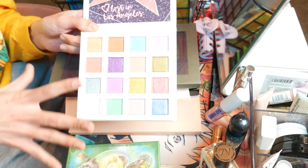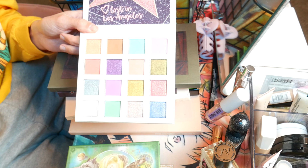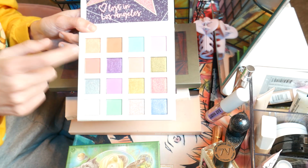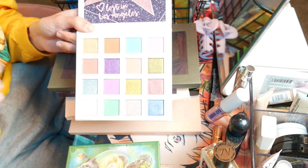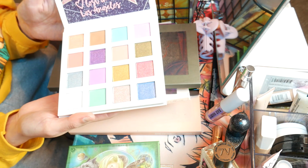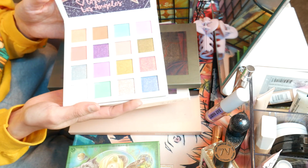And the metallics in this palette are also really, really pretty. The mattes, I think, are the best performing. I would suggest this one over the Natasha Denona Pastel palette. I think this one is still available on the BH website. Some of your Sephoras might still have it, or you can try your TJ Maxx, Marshalls, and they would have it. If you can get your hands on this palette, I say go for it, please. I couldn't recommend it enough. It is a wonderful, wonderful palette.